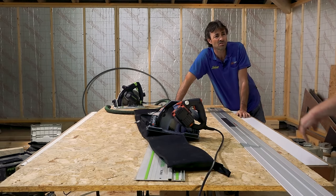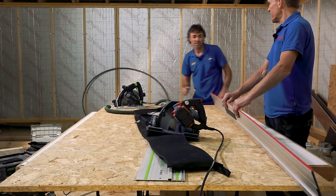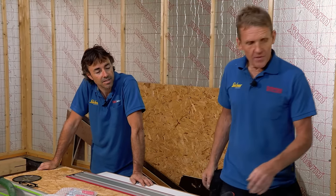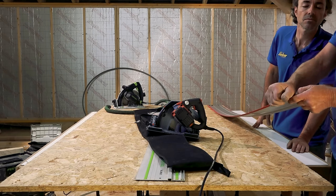Is it glued on? No, because you know what happens to them over time: they start peeling off. My Makita's done exactly the same. Then you've got to clean all the glue off. Yeah, and then you've got to stick the thing back on. Now what they've done on this one is they've actually just done it like a window gasket. So you can actually peel that away.